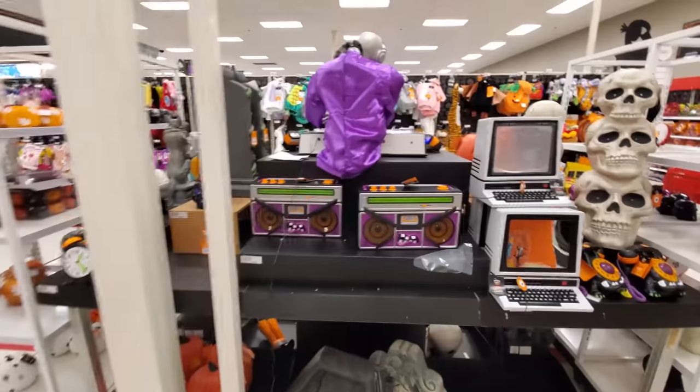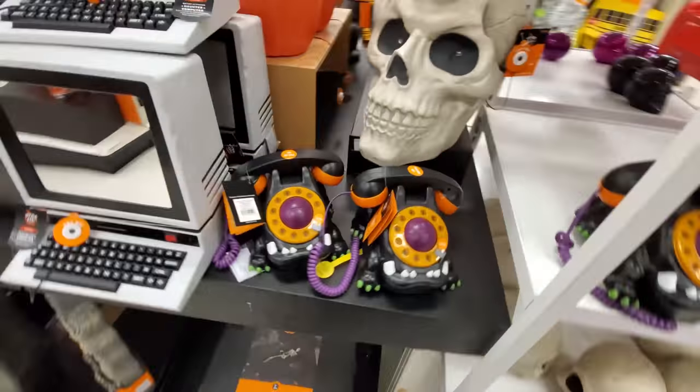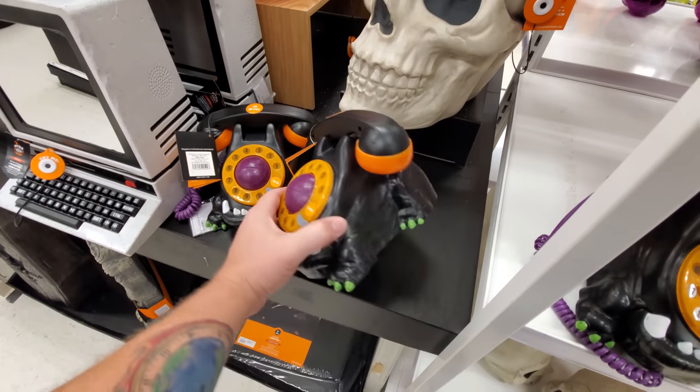Okay, I know this is kind of random jumping around this store, but there is no shortage of people in here today, so it's kind of crazy.